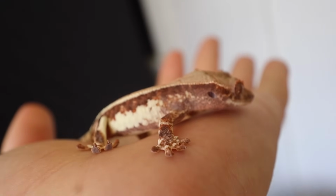That base color is amazing. So far I've showed you guys all of the newest and hottest morphs in the crested gecko community. That is Cappuccino, Sables, fraps. The only thing we're missing here is Xanthics, which we do have on the way. We got 2 eggs from our Xanthics, so that's gonna be a lot of fun.